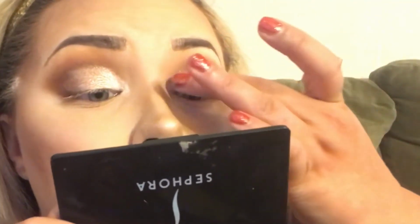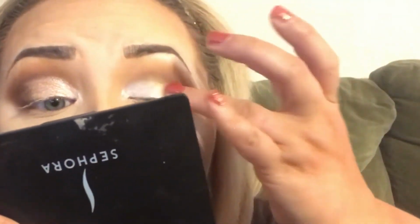And then I'm going to take the glazed donut, the lightest color in the Ofra highlighter, and take that where I laid the concealer down on the inner corner and blend that into the gold color. So I took a little bit more of the gold color on my finger and just blended those two together so they all fade into each other.